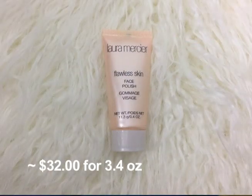Now, would I repurchase it? That's hard to say. My only con about this is the price. Laura Mercier face polish is a much higher price point than, let's say, the St. Ives Sensitive Skin Apricot Polish, which has been around forever and I think is a good product. I don't think it's as good as this, but I think it's a good product.